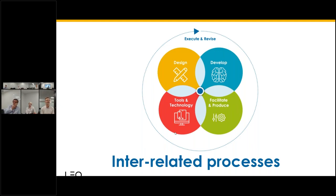But we said during this session we talk about process. This process is not particularly exciting in itself.